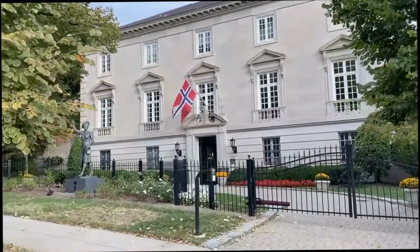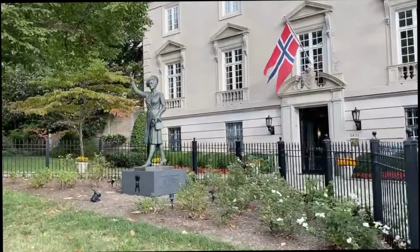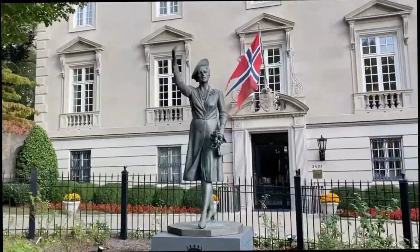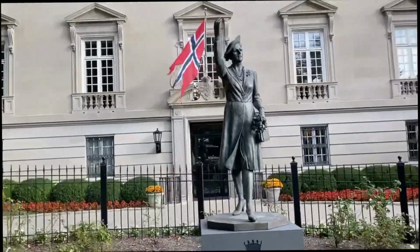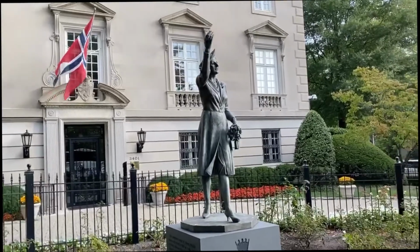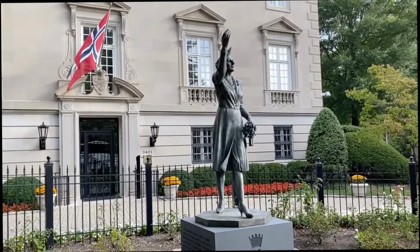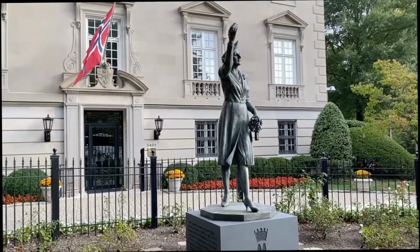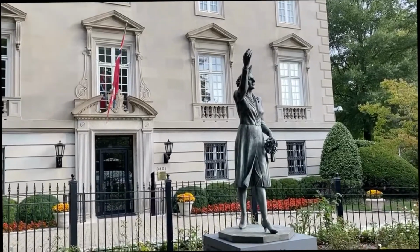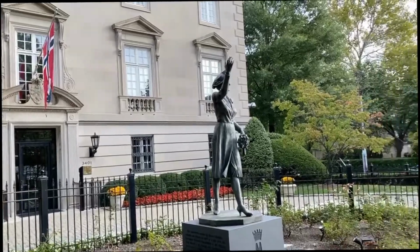This is the Norwegian embassy, and in front of the Norwegian embassy is Queen Maud. Queen Maud was the wife of the prince, and when the Germans invaded Norway, she fled to her native Sweden and then on to the United States with her son and, I think, two daughters or something. Her son is now the king of Norway. Her son is the current King Haakon, I think, or whatever. I don't know what the king is. So that's the Queen Mother.